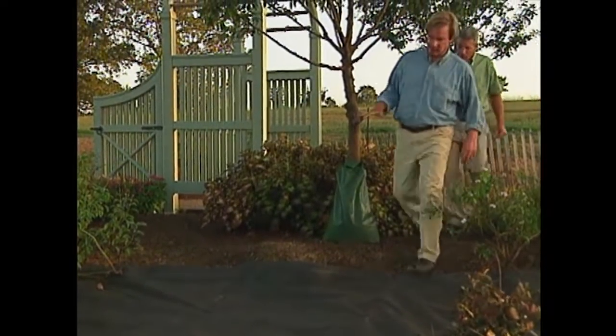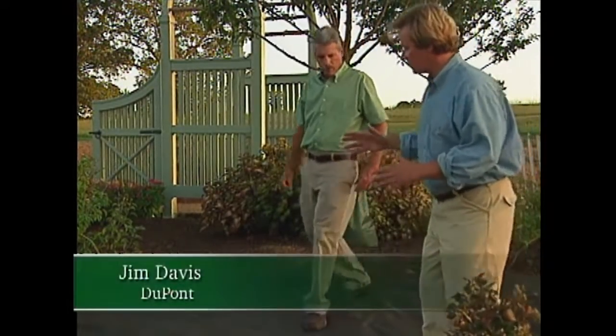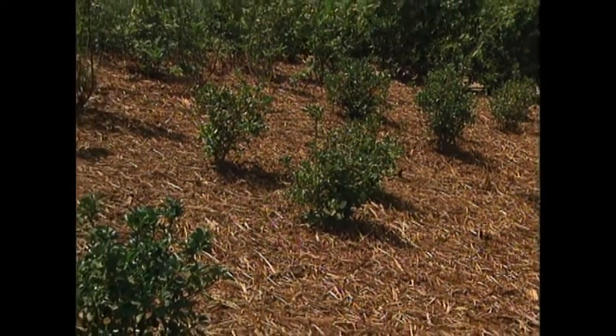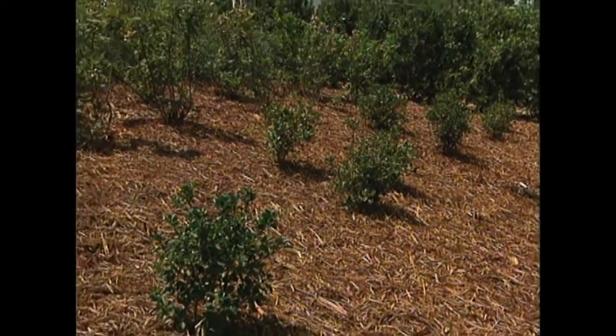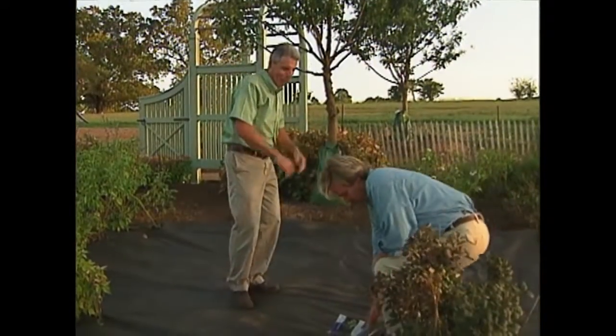We've had a problem with the soil washing, and this is an area where I really want to get some of my, well, interesting shrubs I'm trialing in this space. Part of what this fabric will do is help prevent the energy of surface water from eroding and washing out your soil. You want the soil here for the benefit of your plants.